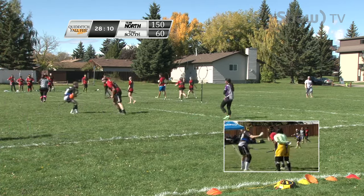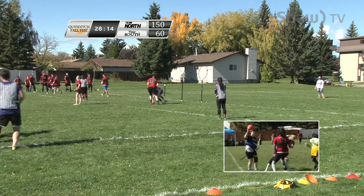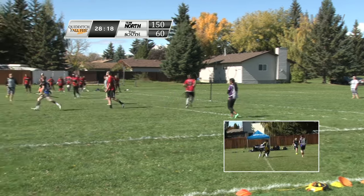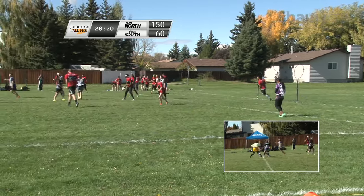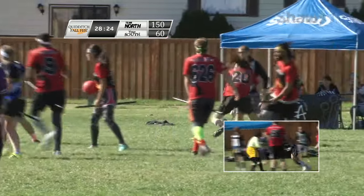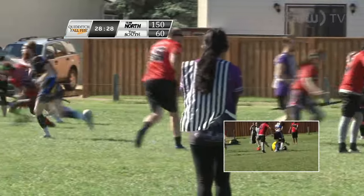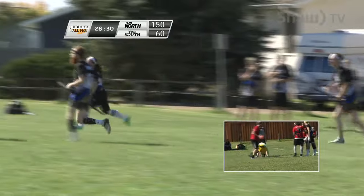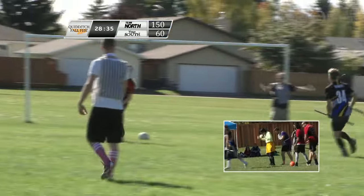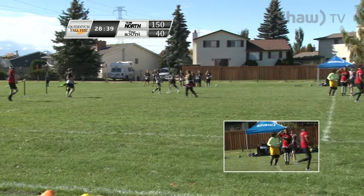Get another goal there. Keeper, no! Keeper, please keep moving the ball. South with possession. Bit of an off pass there, but still maintaining that possession. Drive forward. Goal for Alberta South. Keep it on.